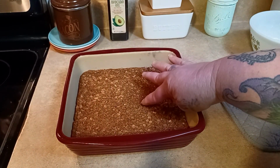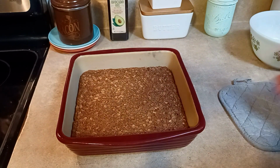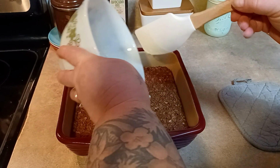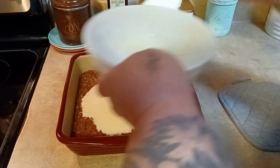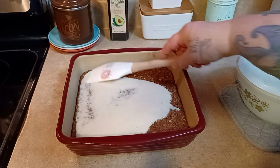Okay, the oatmeal is out. You can see it's firm, so it did go 35 minutes. We want to pour this glaze over it while it's still hot from the oven. Spread it around, and you can see it's going to soak in.